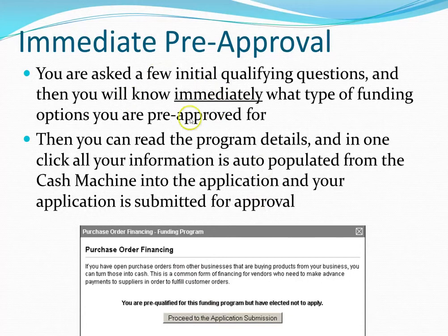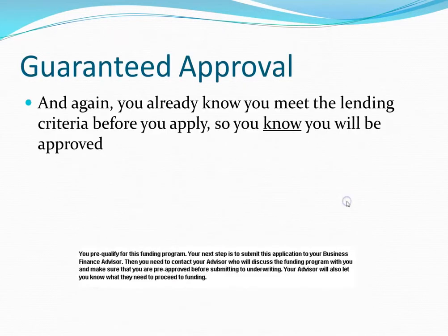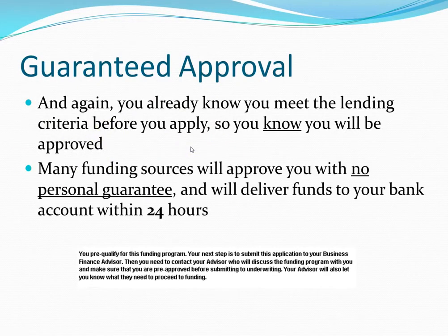Then all the information you entered will auto-populate on that funding application, and in one more click you submit the application for actual approval. Okay, and again, you already know you meet the lending criteria before you apply, so you know you'll be approved. Remember, when you were walking through and completing the application, we made sure that you met that criteria. Now, as long as you entered the correct information in the system when you were setting up your business, it pre-qualifies you. So you already know your business meets the criteria. You know you now qualify, so you know you're going to be able to get approved.